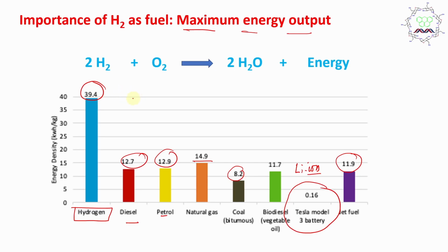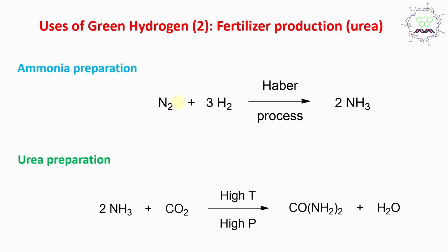By the way, I have not included one option, that is nuclear. Nuclear fuel energy production is far higher, but there are lots of safety issues along with nuclear. So it is better to focus on renewable sources rather than nuclear solely. So here, hydrogen bonding with oxygen and producing energy is the main thing.